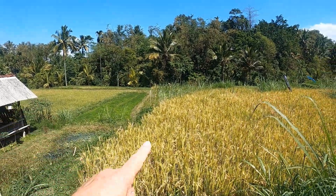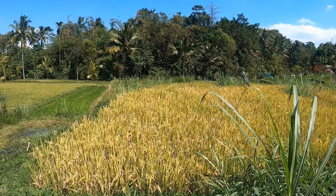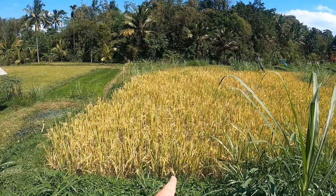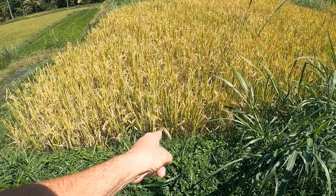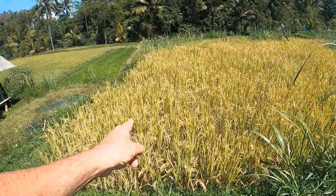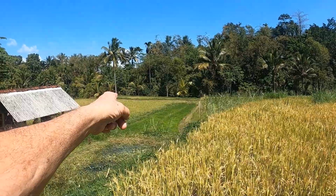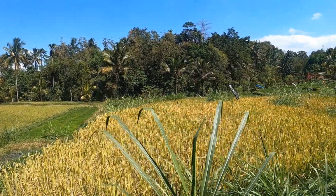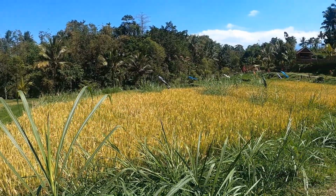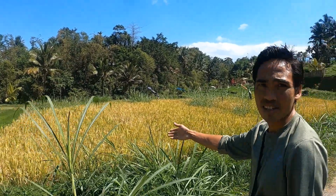Now, as you can see, we just arrived here at the rice field, and this is about to be harvested. This is what it looks like when it needs to be harvested. As you can see there, look at those little rice, and there you can see there's newly planted ones. They're waiting for that. And then it goes, okay, you can tell me a little bit more. Okay, is it ready for harvest?